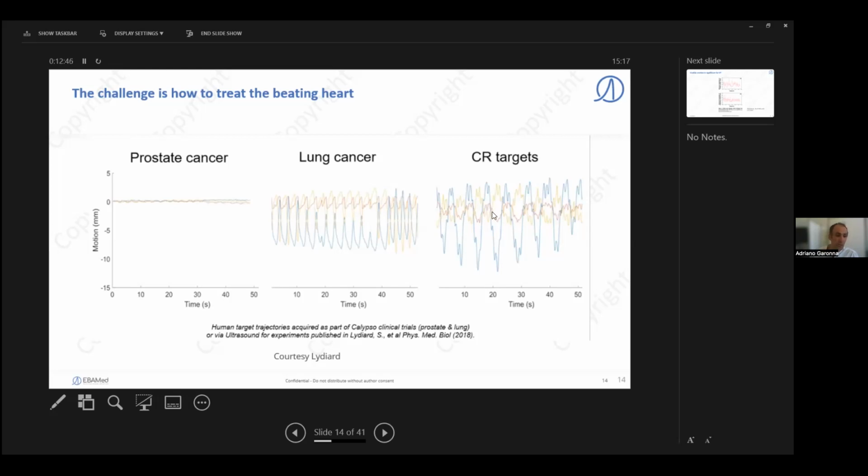And then you have what you could call a noisy signal for the heart. This comes from ultrasound, and here you have the combination of cardiac contraction motion and respiratory motion with different time patterns, and in all three directions of space.